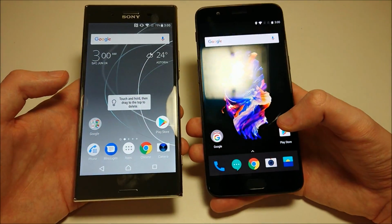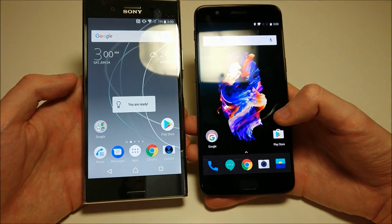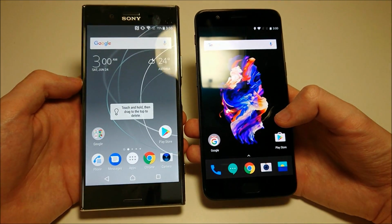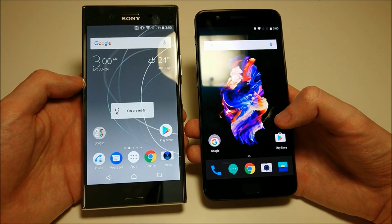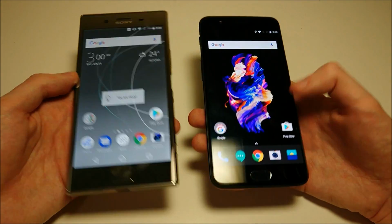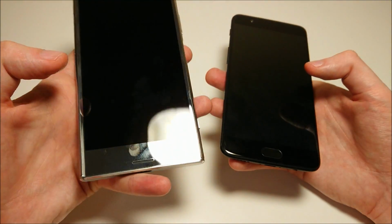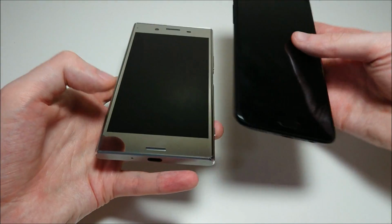Now, before the final multitasking test, let's go over the specs of both phones. Both these phones have 5.5-inch screens. 4K on the Sony, only the second phone in the world with a 4K screen behind the Sony Xperia Z5 Premium, and 1080p on the OnePlus. Now, guys, both these phones have not the smallest bezels, although a little bit larger on the Sony. But also on the Sony, dual front-facing speakers.